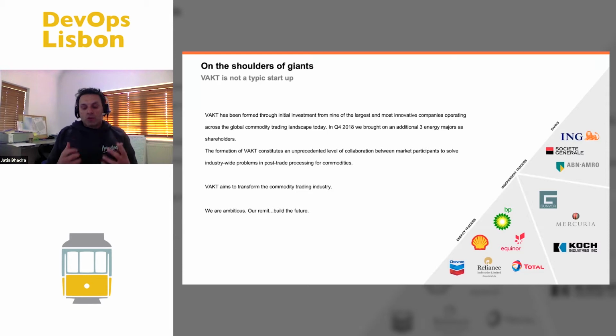And that is where they thought that, okay, distributed ledger technology allows each of these companies to have their own data, but still share the data in a secure fashion so that there is a source of truth where this can be recorded. And hence, they started us, that is Vakt.